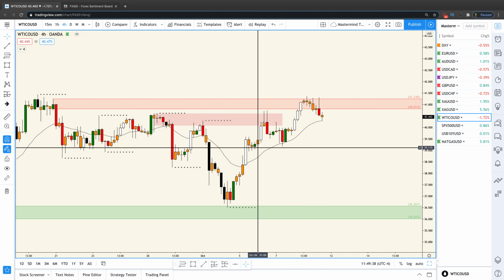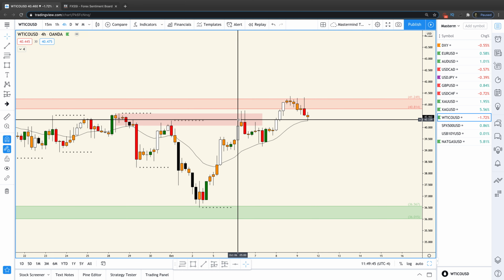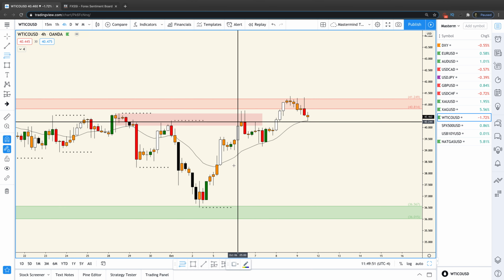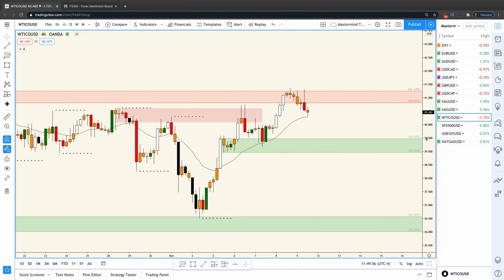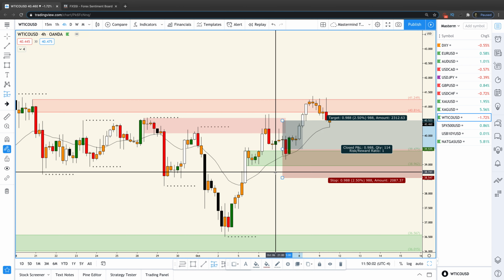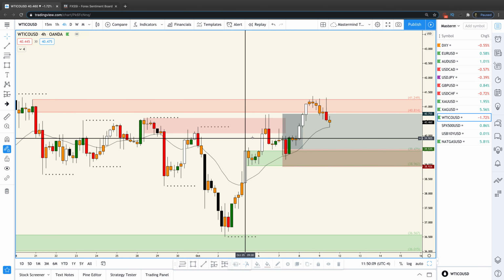Once it broke this area, it's a nice break too. It's 2 wicks, not just 1 wick. If it had been just 1 wick, I would have been not super keen on taking this area. 2 nice wicks up, broke that supply, found this buying opportunity right here on the 4-hour, and I took it. I had the trade like this, and then I waited for it to go 2-to-1.